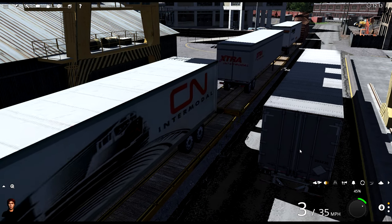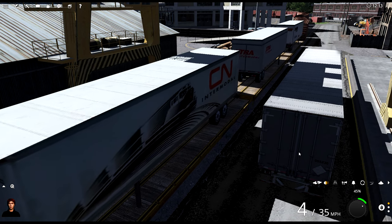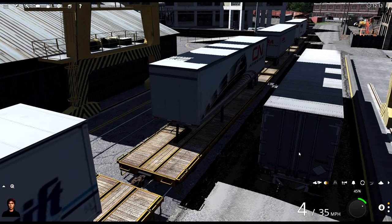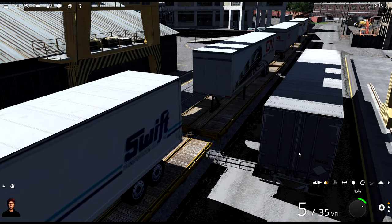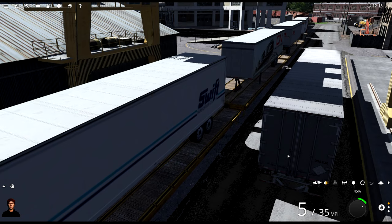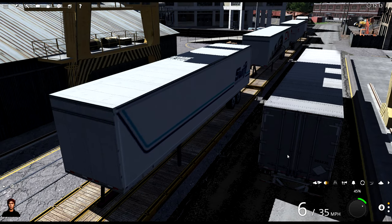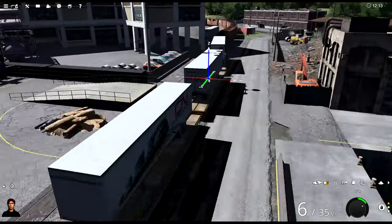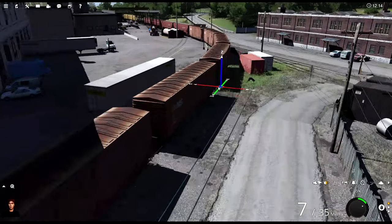Canadian National Intermodal. And the last one in the group. Swift. Very nice. Okay, so now we'll come over here.